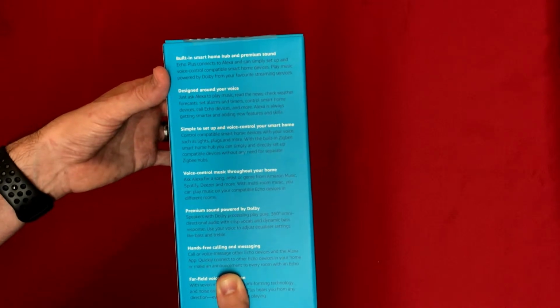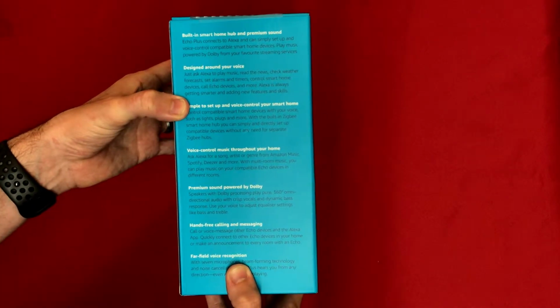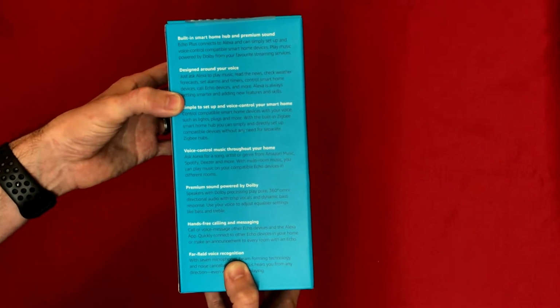With the built-in Zigbee smart home hub, you can simply and directly set up compatible devices without the need for any separate Zigbee hubs. Voice control music throughout your home. Ask Alexa for a song, artist or genre from Amazon Music, Spotify, Deezer and more. With multi-room music, you can play music on your compatible Echo devices in different rooms.